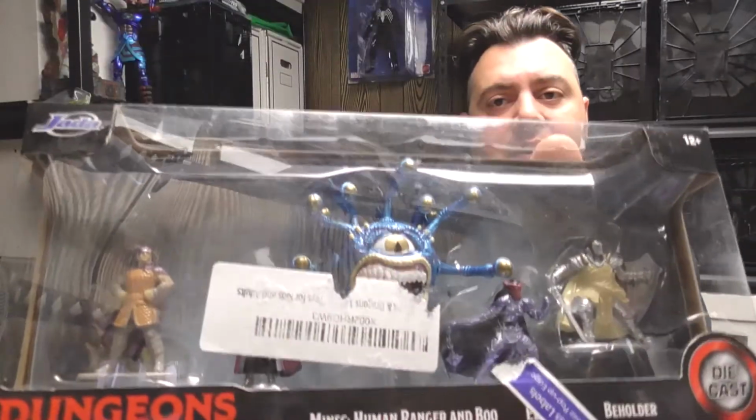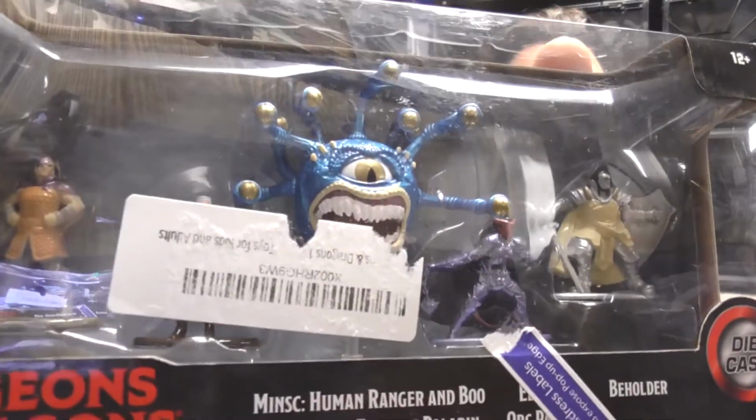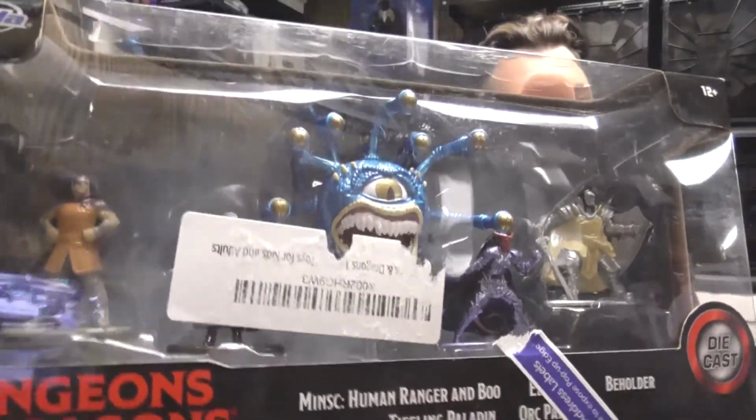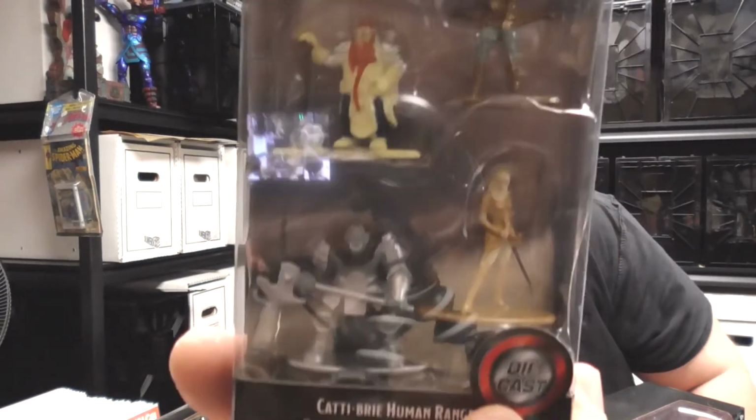So yeah, small boxes with just the character figures, $5, Amazon or Walmart. Mid-size boxes: there's one with the Beholder and an Ogre as the large monsters in the box set. These go for about $9 to $10 on Amazon and Walmart. They put Catti-brie and Drizzt in these box sets. I mean, they should have gone the full nine and put Bruenor and Wulfgar too. That would have been great.